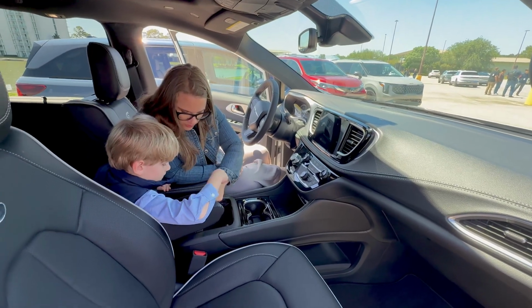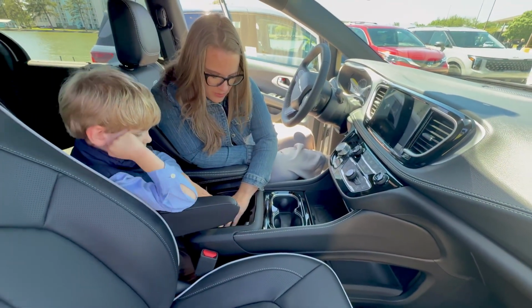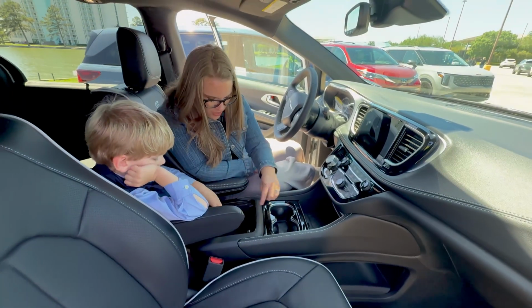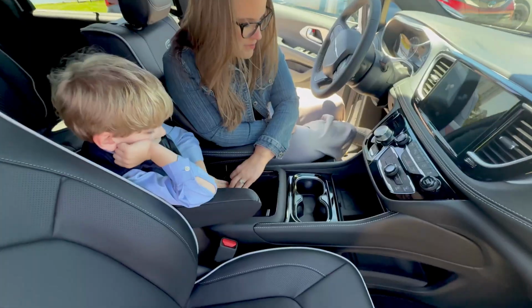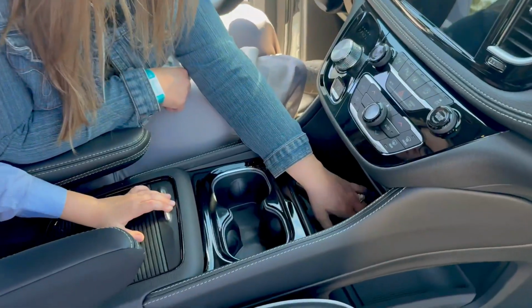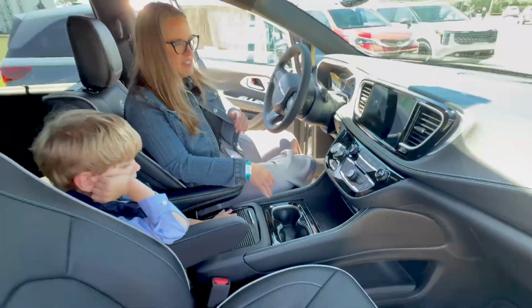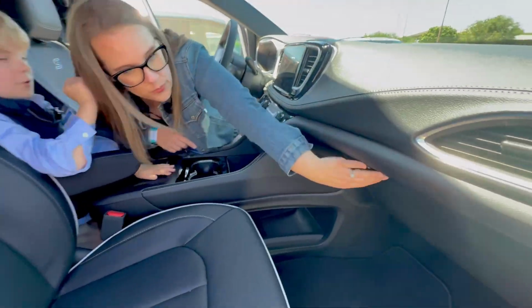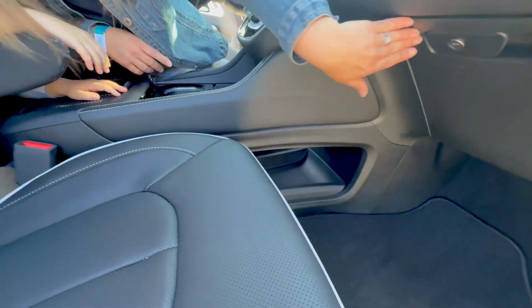But you have a little rolly. You can hide some of your crap. It's a little bit smaller than some of the others, but it does have an extra shelf. It's got a place to hold coins. You don't see that very often anymore. A charger right here, but a little cubby as well right here. That right now is holding the keys, which makes sense. Couple cup holders. Really big glove compartment.